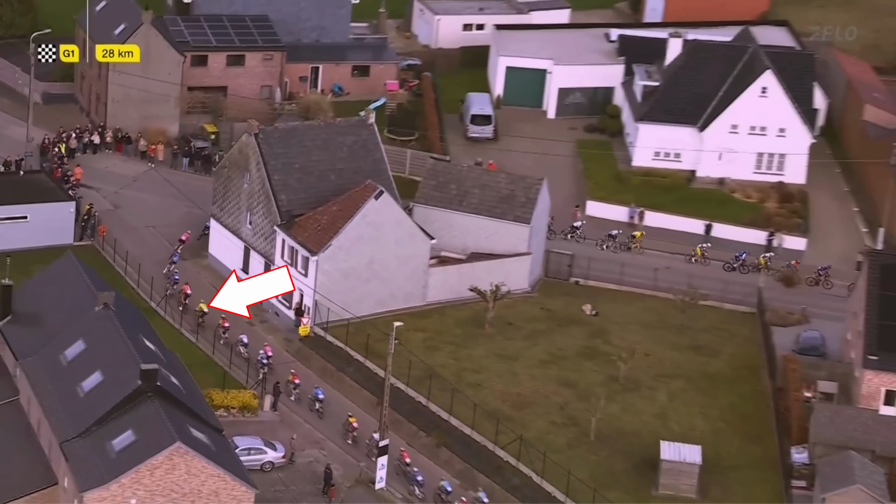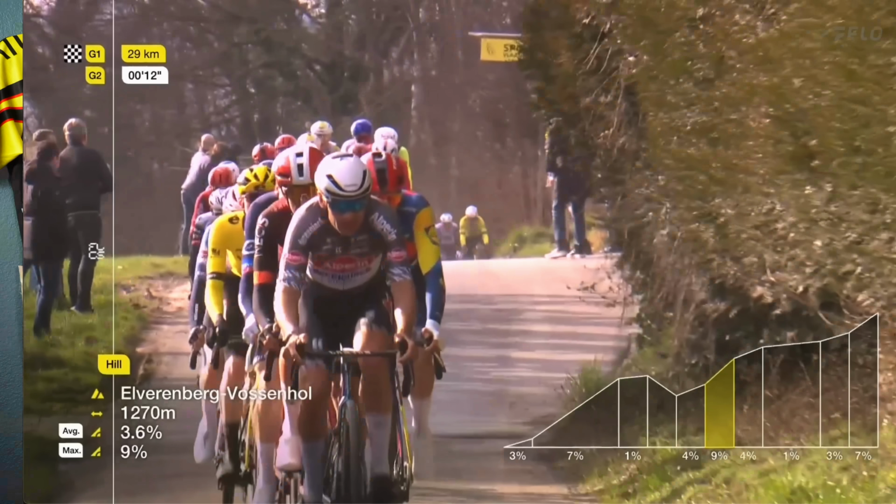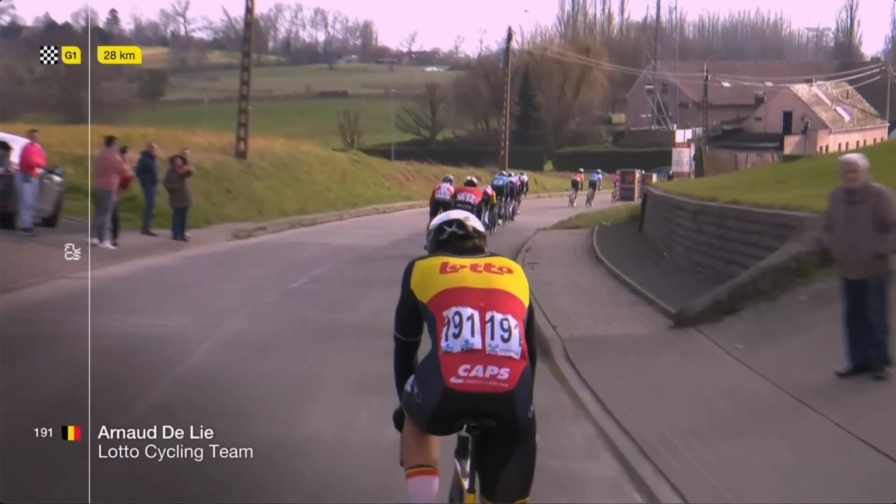Now, if I back the film up in that front group, just as those guys were getting caught, Zandra Mayus was getting dropped from Alpecin de Koenig. That means they're down to 4 guys right now. Now, as everything's come back together, there's going to be some more drama, because today's race, I have not done it justice. It has been exciting from 95 kilometers all the way into now. And now we're seeing with 28 kilometers to go, Arnaud Delee coming out the back.